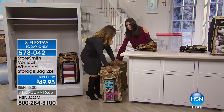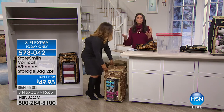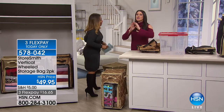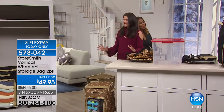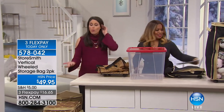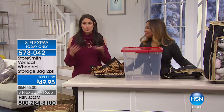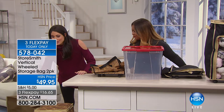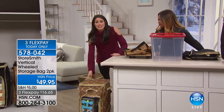I love that you talked about the 360-degree wheels, because when we were all traveling and got those new suitcases that had the wheels, it was life-changing to be able to roll things around. Well, what do you do in your home? You take things from room to room. You're basically traveling with a lot of items. Having those 360-degree wheels makes it so much easier.